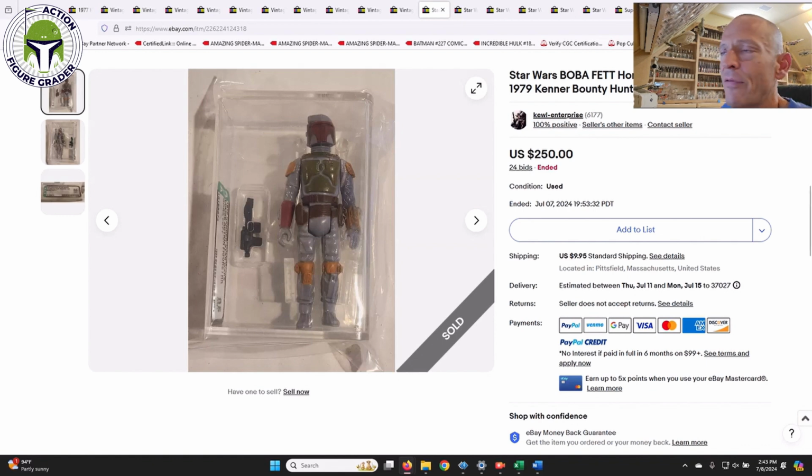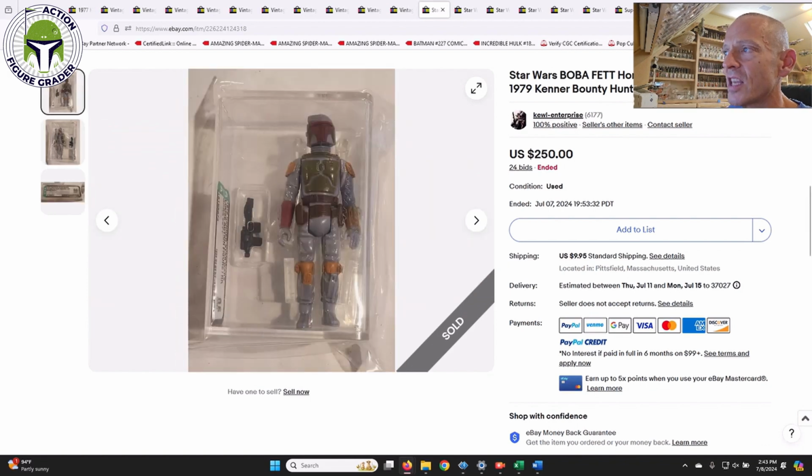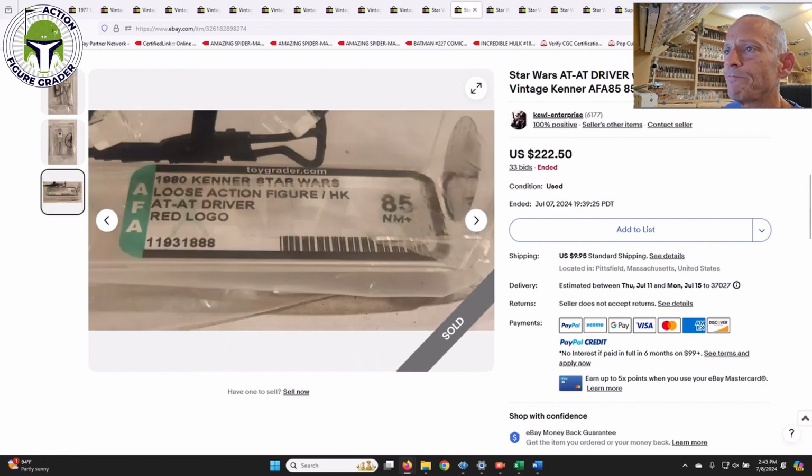On to some more common items from a seller I'm more comfortable with, or recognize. He always has 85 grade, more common items, but this was just a standard Hong Kong Boba Fett, as we've talked about in a last loose graded video. AFA now denotes for the Hong Kong dark green chest, light green chest, or if it's just the regular chest. This one just gets a regular 85 Boba Fett for the label. That one sold for $250, which is again right in line. And none of them seem to go for more, the dark or the light green. They all go in that $250 range.